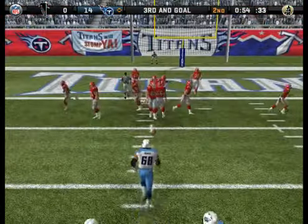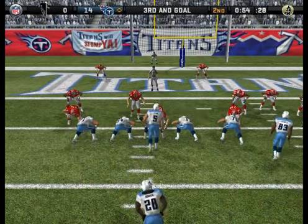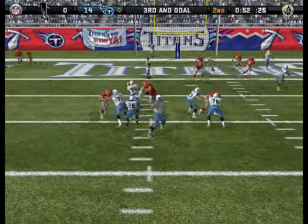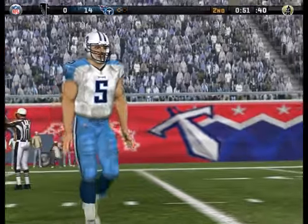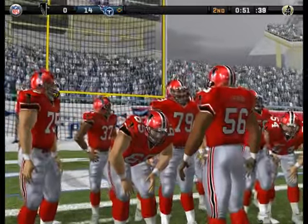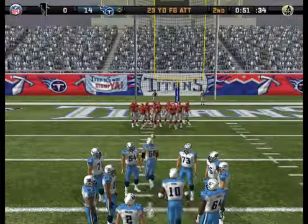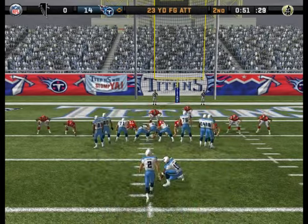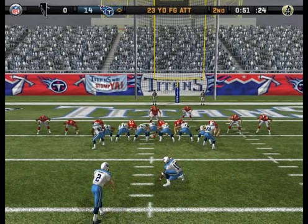It's 3rd and goal at the 6-yard line. The Falcons come out in a nickel package. With the throw, this one falls incomplete. That short pass on 3rd down fails. This will be a chip shot, a 23-yard field goal attempt.